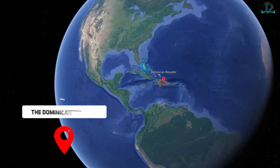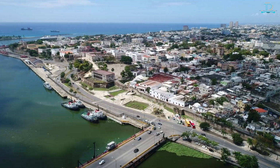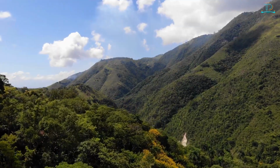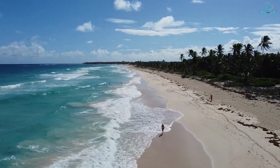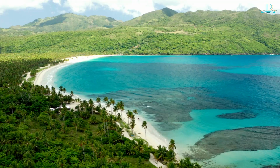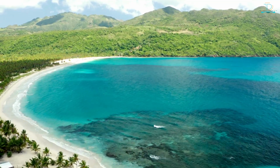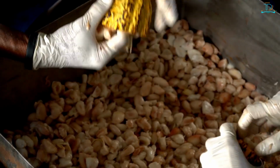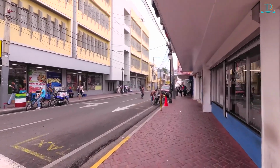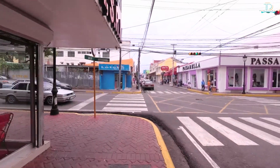Number 4. The Dominican Republic. The Dominican Republic has it all: imposing mountains reaching for the sky, ancient crumbling ruins, idyllic beaches, paradisiacal islands, and several microclimates, each with its own unique charm, wildlife, and plant life. The Dominican Republic is world-renowned for its coffee and cocoa, so whether you're a fan of caffeinated beverages or sweet treats, the locals will be eager to share their labor of love with you.